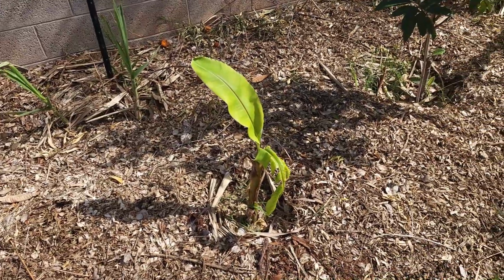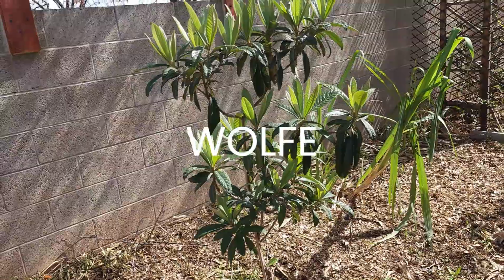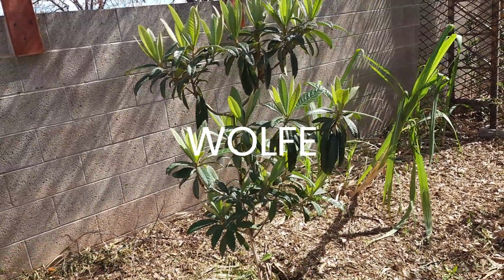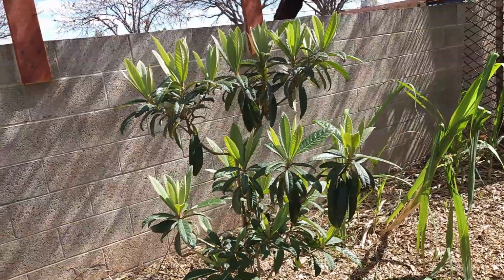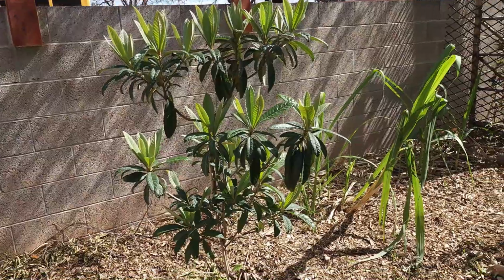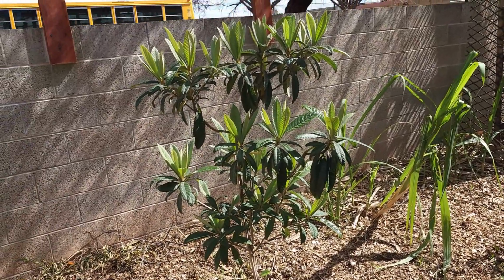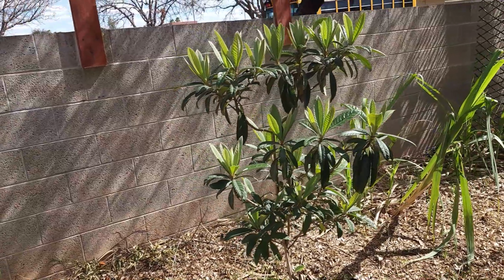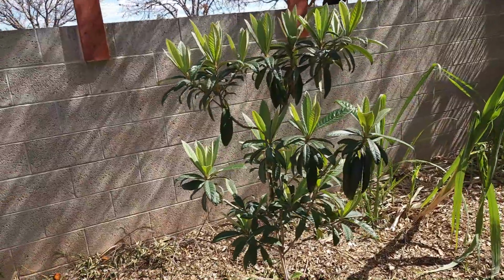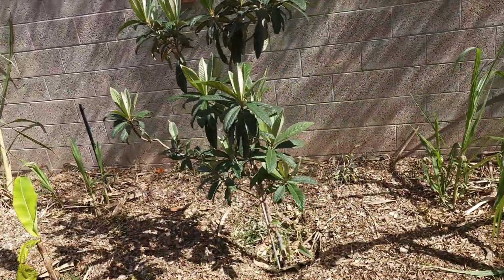Here's another ice cream banana. I can't remember the name of this loquat. I'll try and throw it in the text. I got this one from Alan at Queen Creek Tropicals. And it didn't flower this year. I think I might have pruned it right before they were supposed to bud, and it maybe shocked the tree. Sorry about the buses. But I'm just gonna let it grow this year, and hopefully next year it'll have a nice structure to support those fruits and flowers.